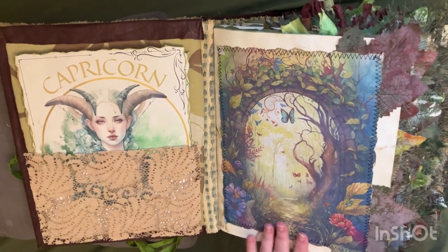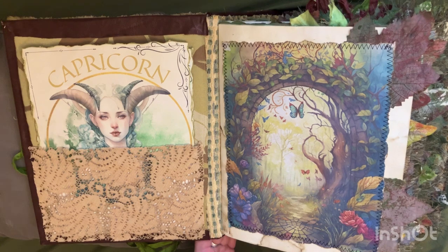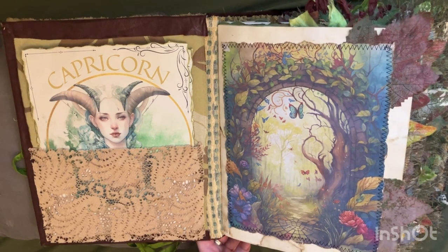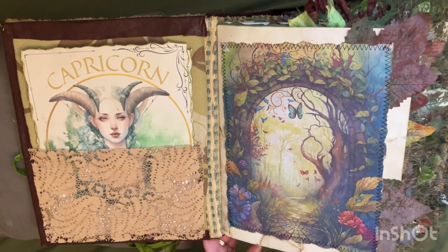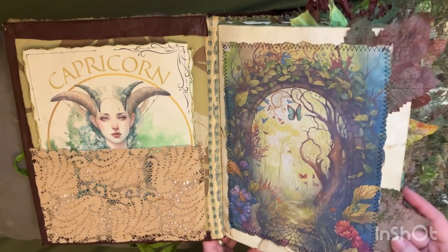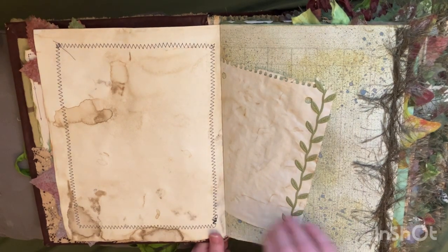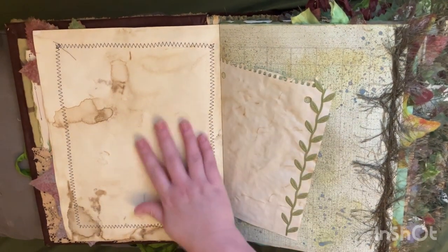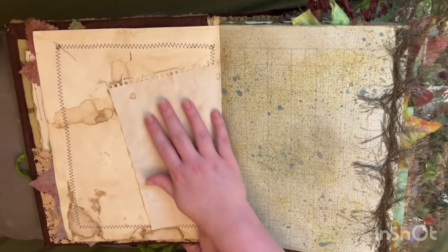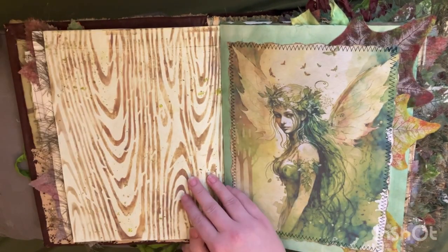And my thought with this journal, and see, this kind of looks like a portal way into this magical forest. So I almost did the forest as like walking through it and the different things you would see. That was kind of my thought. So lots and lots of leaves. She loves the leaves. So it's very, very decorated, but still plenty of room for her to personalize and write and add things.